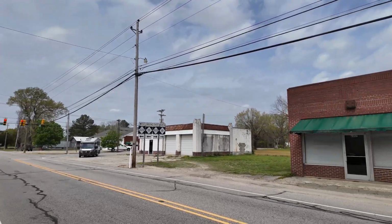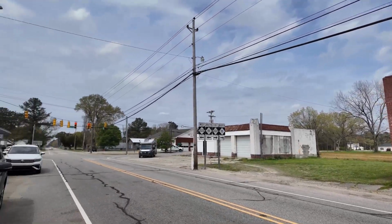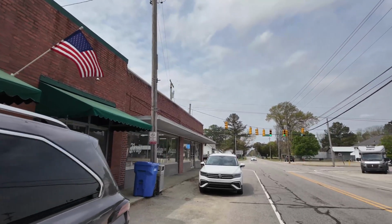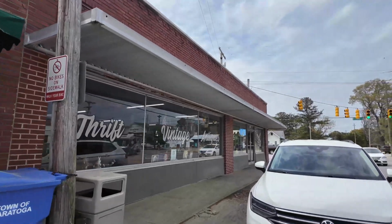I'm looking at this old building, and sometimes old post offices in small towns will be about that size. I don't know where the post office is for this town. So Saratoga Town Hall right there, but I see it on the other side of, yeah, no, I think that's it. The sheriff, that's cool.